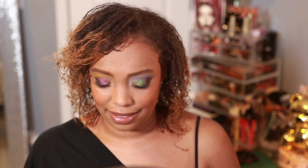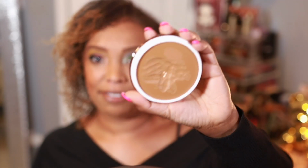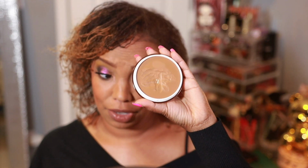But went in with my Danessa Myricks. This is the Blurring Balm powder. I love this stuff. There's a pan. Because you know, you got the little spatula, and like I said, I've just used this several times since I've gotten it at the beginning of May. So there is a little pan there.